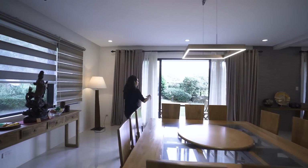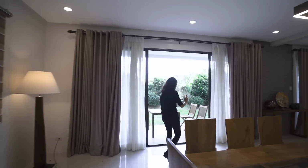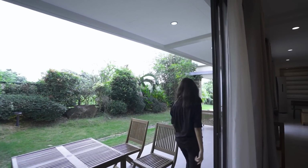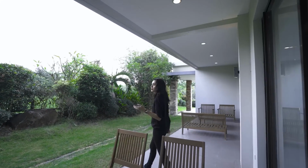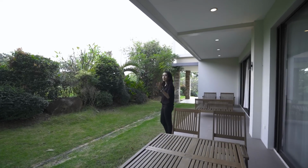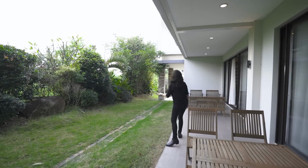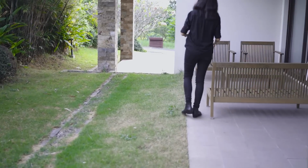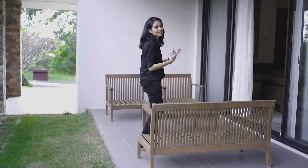So let's just do one quick tour of what goes in and out from your dining area. In here you have your covered lanai, and you can basically see your side garden, as well as the path that leads out into your 2-vehicle carport. So just imagine entertaining your family and guests here.